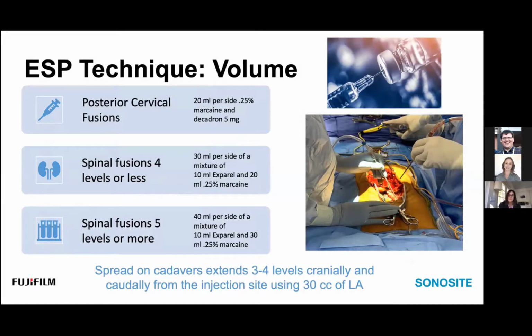We do this block for posterior cervical fusions, and that's where we do a decreased volume of 20 mLs per side of 0.25% Marcaine. More recently, we've started using Exparel for our posterior cervical fusions, and for those, we do 10 mLs of Exparel and 10 mLs of 0.25% Marcaine. We do not add Decadron if we're using Exparel.